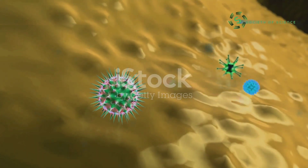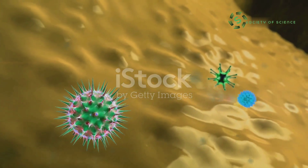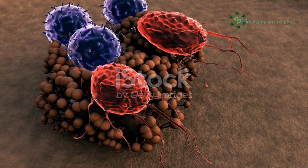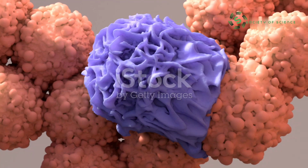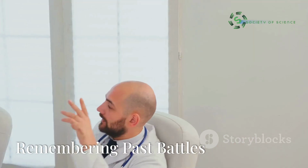Once a macrophage engulfs a pathogen, it breaks it down into harmless pieces, effectively neutralizing the threat. But macrophages don't just eliminate pathogens, they also play a crucial role in cleaning up the battlefield after an infection. They engulf dead cells, cellular debris, and any remaining pathogens, preventing them from causing further harm. This cleanup process is essential for resolving inflammation and promoting tissue repair.